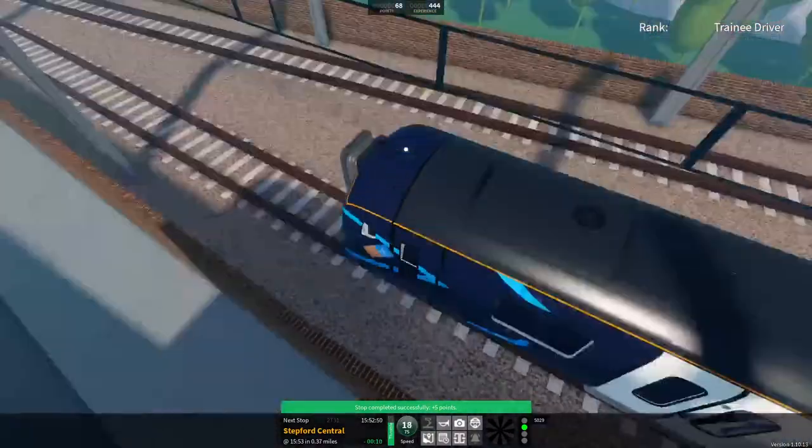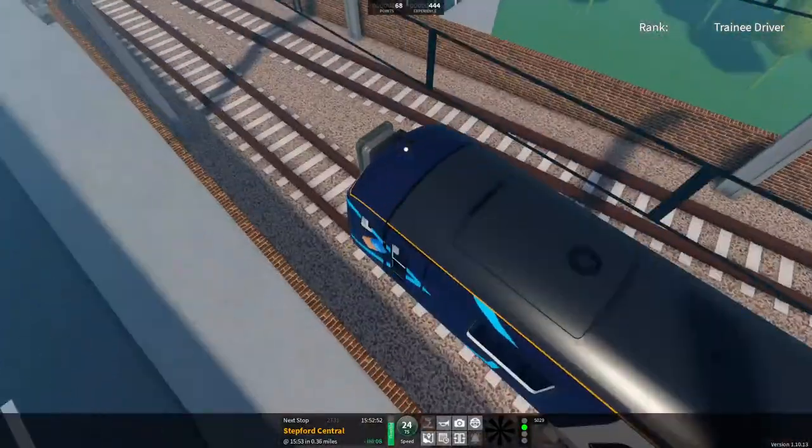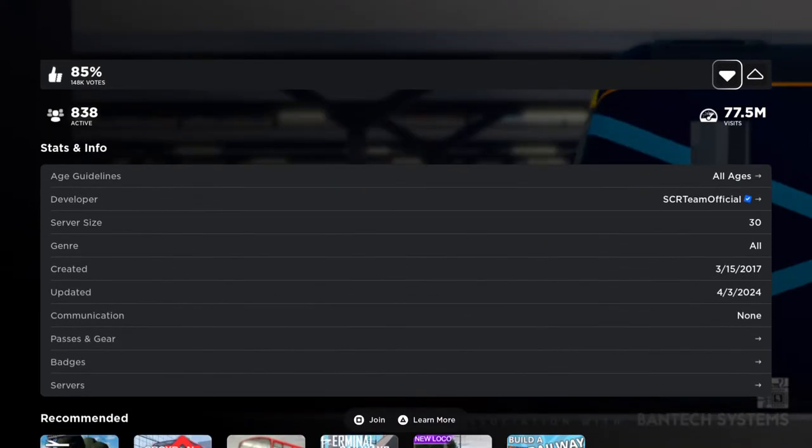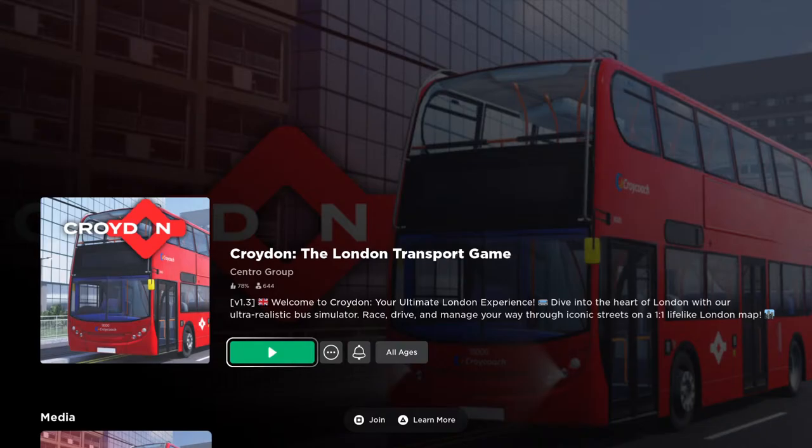Welcome on board this Stepford Connect service to Leighton City. I don't think I can miss this. So I might try and do Croydon. Oh. It's on flash, I can feel it.